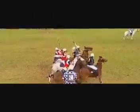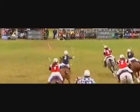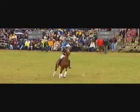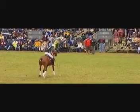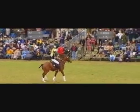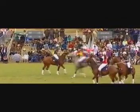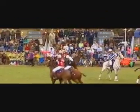There are 6 players in a team. The first 3 players will come out for the first chukker. The next 3 will come out for the second chukker. This will alternate for 6 chukkers. In this case though, it is an international match, so there will be 8 chukkers, not 6. This allows us to have 1 horse per player because they have intervals of rest throughout the game.